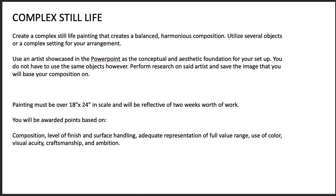Are there any questions that I can include in the recording here that you might have? I have 16 by 24. That's fine. 16 by 20 works fine. I think I did tell you 16 by 20. I just couldn't remember. What if we pick the same artist as someone else? Is that okay? Yeah, it's totally fine that you pick the same artist as someone else. Any other questions? No?